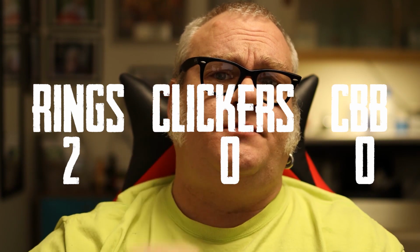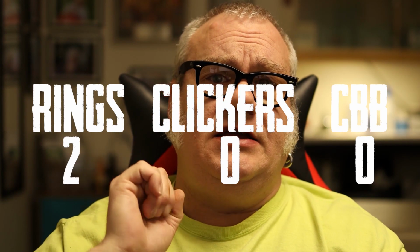Clickers have that hinge, and there's a large variety of quality from one manufacturer to another. They can sometimes just pop open on their own and slip out of the piercing. With curved barbells, the main problem you have is the ends. They do come unscrewed. Sometimes just rubbing against clothing and bedding, they can come unscrewed and fall out at the worst possible time and get lost forever. And I believe they go to the same place that all your socks do. You know, the lefts. So the round goes to rings, bringing their score up to 2. Clicker and curved barbell, 0.